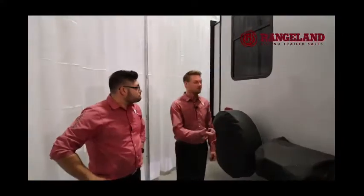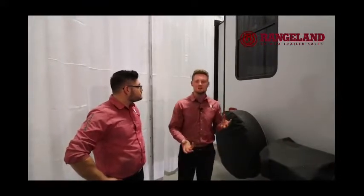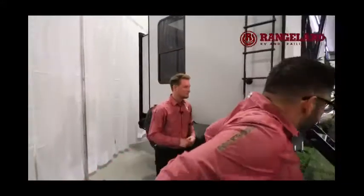Absolutely. Another little detail to point out before we head inside on this trailer is you have all LED lighting around here too, so you're not looking at any of those incandescent bulbs burning out over the years of use. It definitely makes things a lot more convenient. Let's take them inside, Mitch. Absolutely.